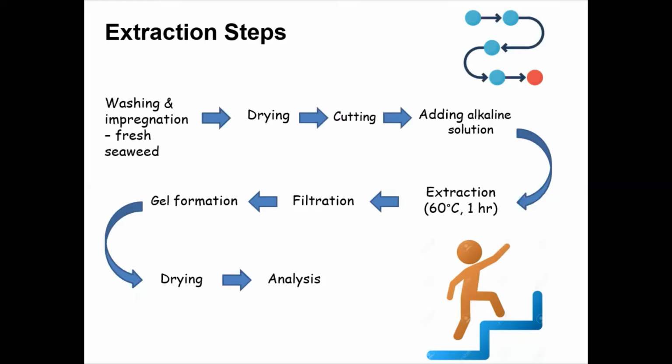The extraction step is expressed in this figure. The first step is to wash and to soak the fresh seaweed in tap water. Soaking is carried out for 24 hours to separate impurities. After that, the seaweed is separated by filtration and then dried in an oven at 30 degrees Celsius for 24 hours. The next step is to cut the seaweed into smaller size before addition of alkaline solution and let the extraction process occur at 30 degrees Celsius for 1 hour.